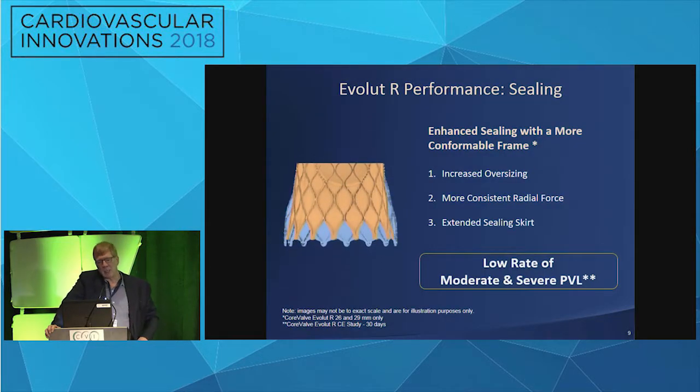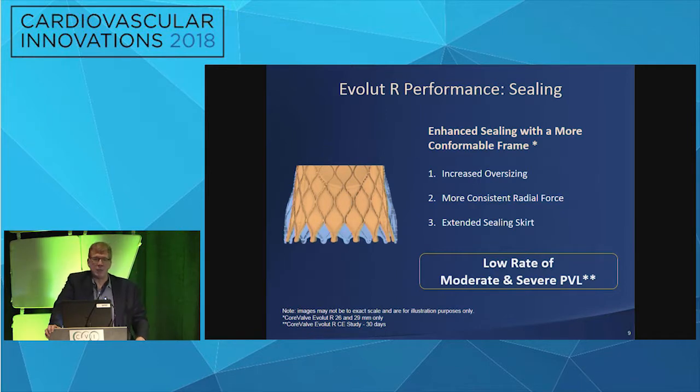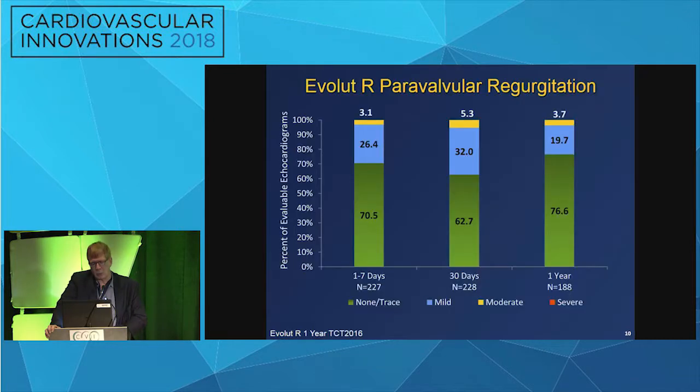The Evolut design in blue, you'll see, is shaped differently. It's a little bit oversized compared to the classic CoreValve. It has more of a vertical height to it, so there's better sealing. And then down at the inflow portion, there's actually coverage with the skirt. So the design of the CoreValve, conformability, oversizing, vertical shoulders, allowed us then to have better implantation techniques with less regurgitation. And actually that has held out in the arena of the Evolut clinical trial.